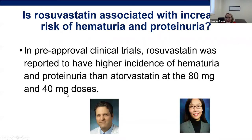Another paper that we recently are working on is an idea by Derek Fine. I show this picture here. He's a nephrologist at Hopkins, really elegantly performed by Jung-Im Shin. So here, the question was, is rosuvastatin associated with increased risk of hematuria and proteinuria?